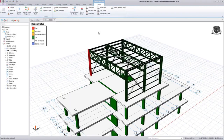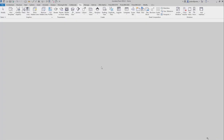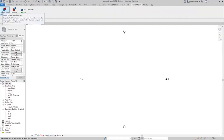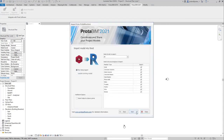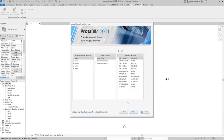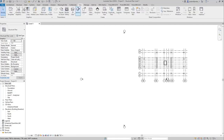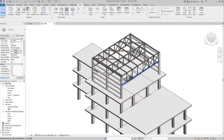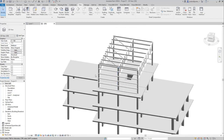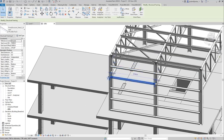Finally, we have also enhanced our integration with Revit, allowing you to collaborate with the latest versions of Revit, and we've also introduced a new custom mapping tool which allows you to perform bespoke mapping between libraries in Revit and ProtaStructure to map any type of element across into the Revit environment. All fantastic new capabilities allowing you to get the most out of your BIM technologies.